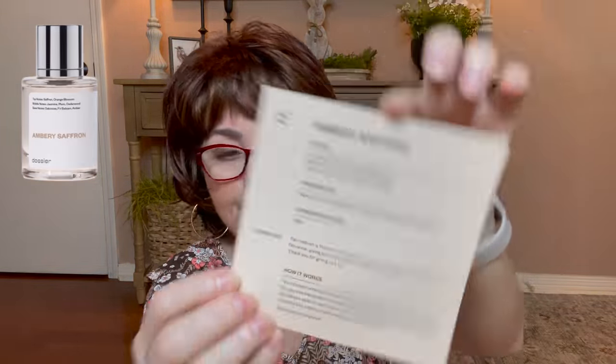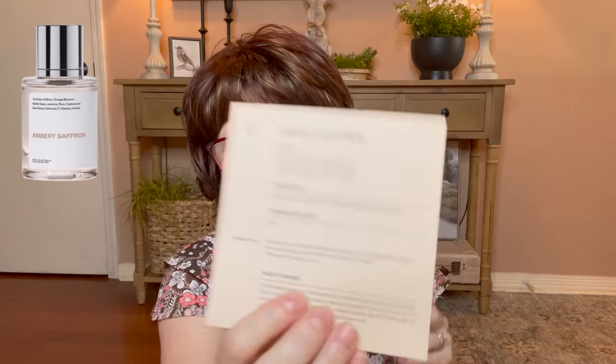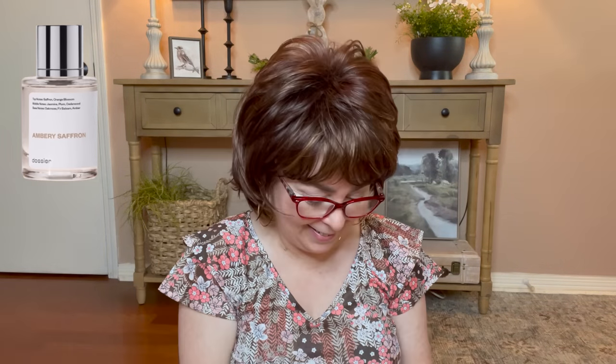Then this next one is Amberry Saffron. Top notes are saffron, orange blossom; middle notes, jasmine, plum, cedarwood; base notes, oak moss, fir blossom, and amber. This is inspired by Maison Francis Kurkdjian Baccarat Rouge 540 Eau de Parfum. Probably butchered that. But this, now see, I like this. This smells very good. So when you're buying perfumes online, they're now also in Walmart. If you don't want to go online and order these at Dossier's website, you can go to Walmart.